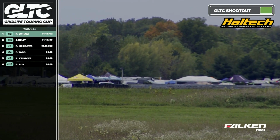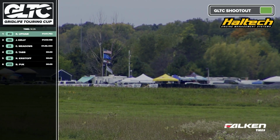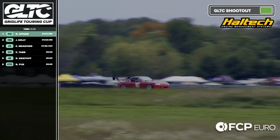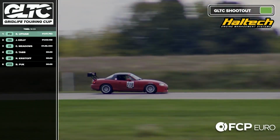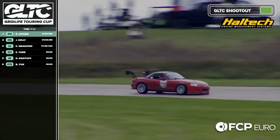Well, what was that? Where'd he go? We lost him. He might have shot off the track. Didn't he? No, there he is. Oh, okay. Woo, thank God. There was a lot more track to the left of frame than we realized. So now down towards turn number seven. This is where cars have been pushing wide.